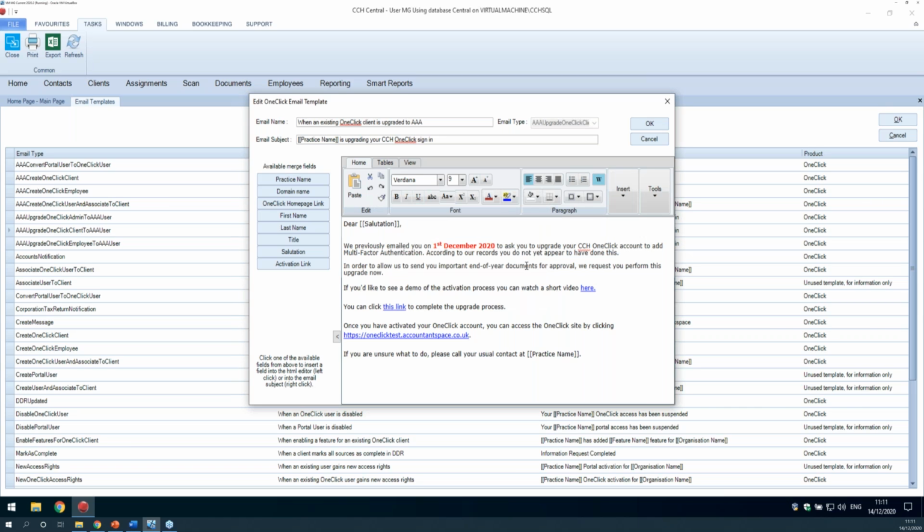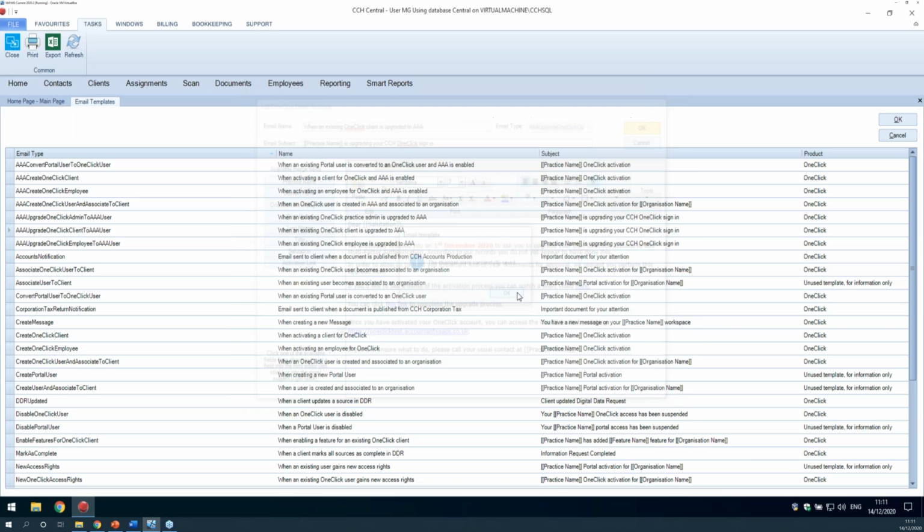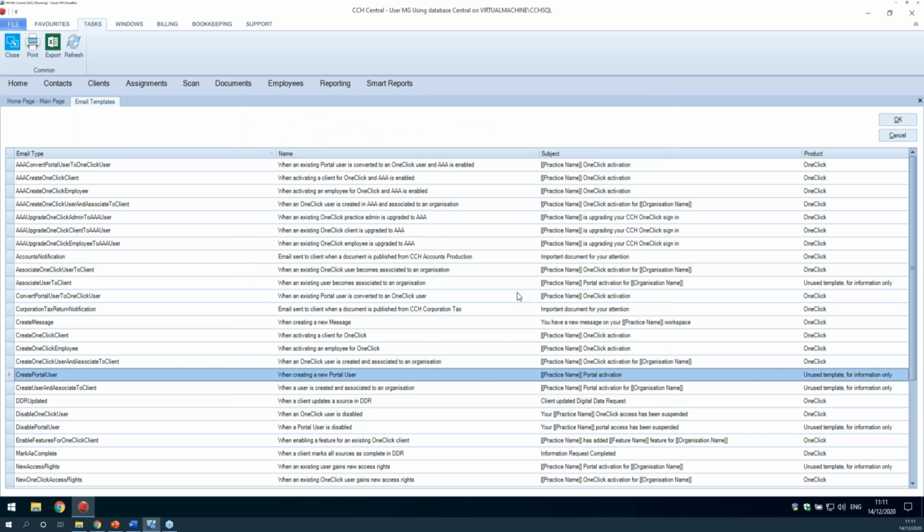If you make the changes that you want to that upgrade template, and then click OK to save the template, that also saves a copy to the cloud. If you then let us know that you'd like us to rerun the bulk send for you, that will pick up on your amended template and send it out, as I say, to those clients that haven't yet activated at all.